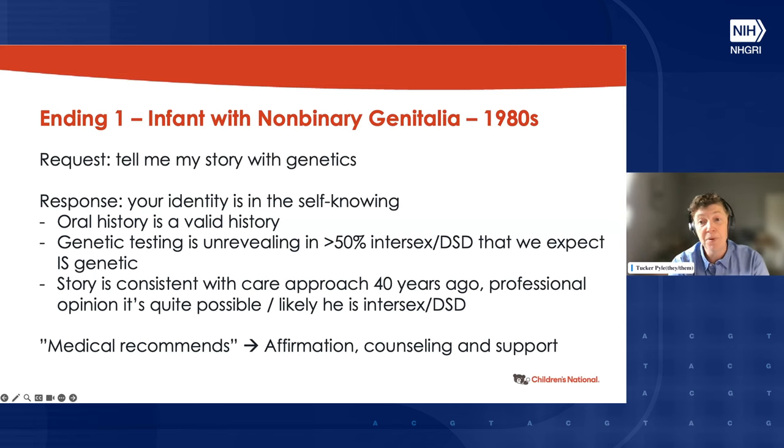And if helpful to him, my professional opinion was that his body, his story was very consistent with what we might hear from somebody who was born with intersex DSD traits. So my medical recommendations were affirmation, counseling, and support, trying to connect him with other folks that shared both some of that intersex background and identity and some of his cultural background.